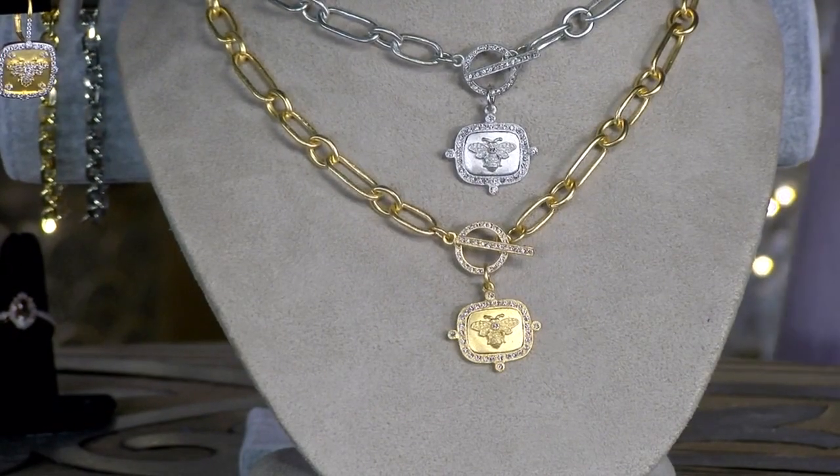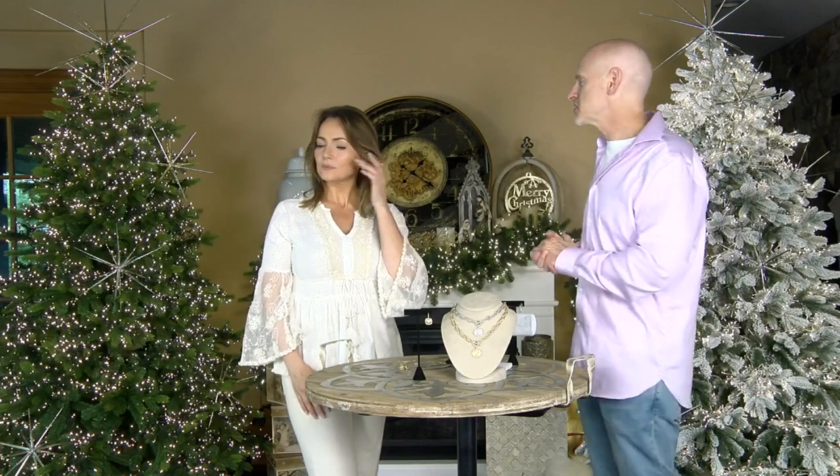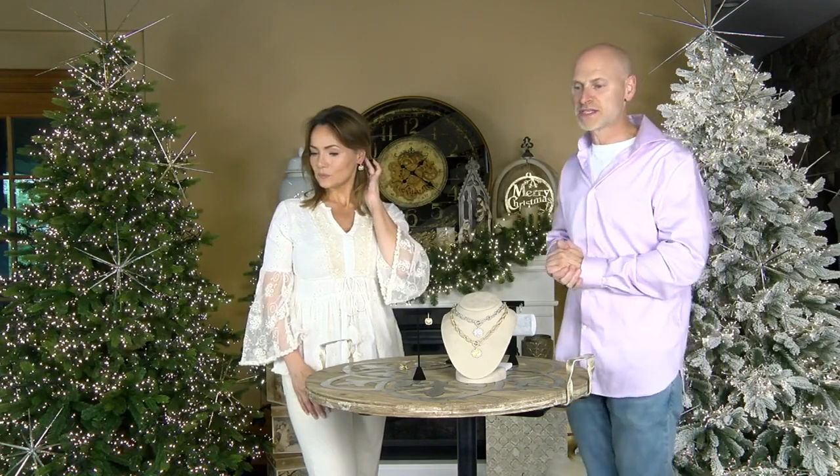She looks all over Madison Avenue, Rodeo Drive. She travels overseas. She just is everywhere she goes, looking for the next best thing. So this looks like, I just want to put it on so you could see. This looks like, again, 18 karat gold and diamonds, Madison Avenue.